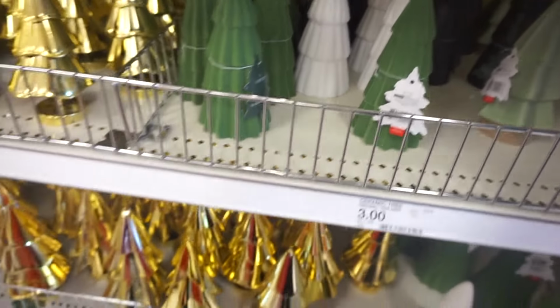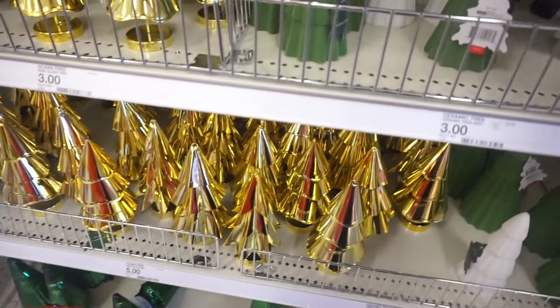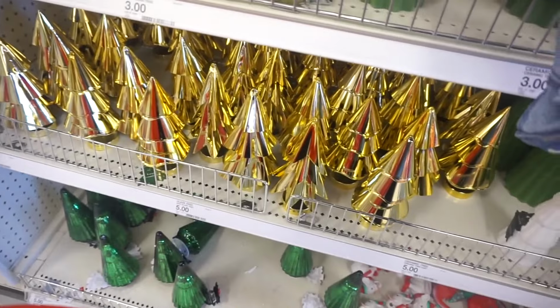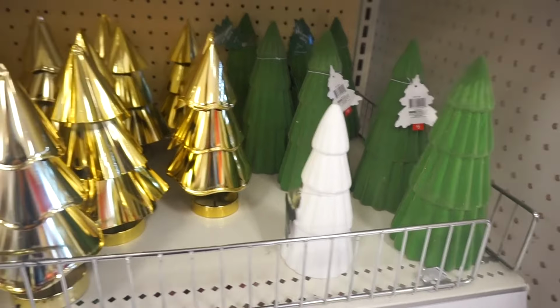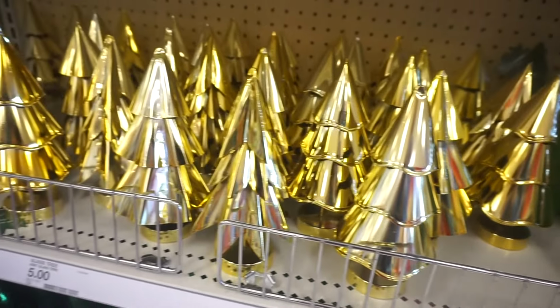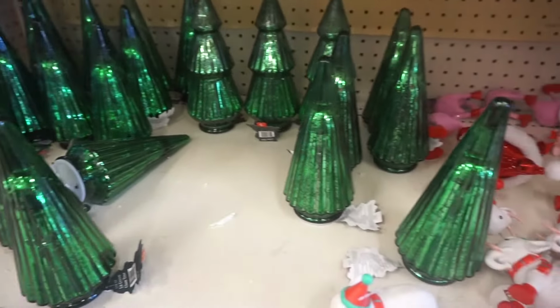So I'm just showing you some of their ceramic trees. They have these tiny little ones for a dollar, and then their bigger ones for $5. And they also have the really nice ones on the bottom. I picked up one of those, and those are $5 as well. And they light up, which is just always a plus.